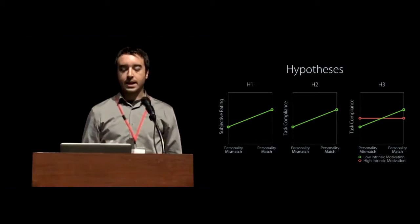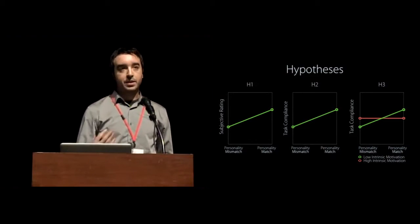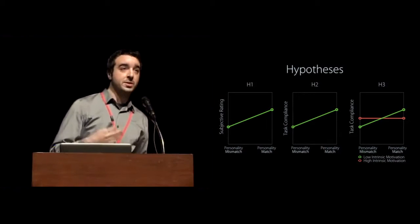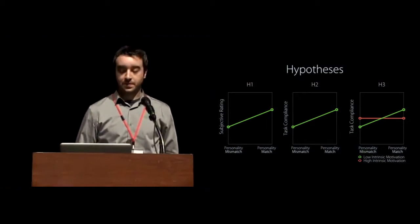So a participant with high intrinsic motivation would not be affected by the robot, but a participant with low intrinsic motivation would be more susceptible to the robot's persuasion attempts.